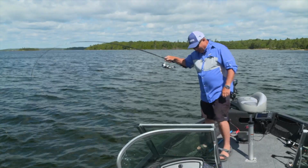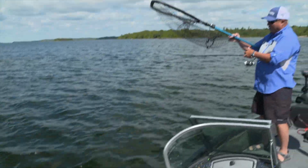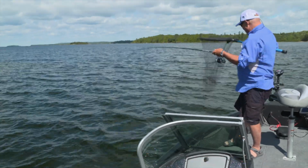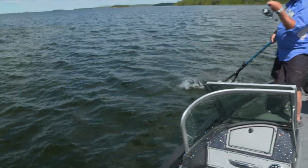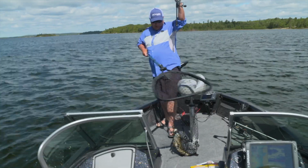Oh, that's a big one right there. That's a trophy smallmouth. First drop. Got the net handy. This is cool. This net here has got a little keeper on it, so I can just pull this keeper off there. Now I got the net ready. And, whoa. Oh yeah, check this baby out. Whoa.